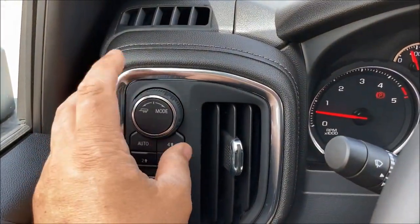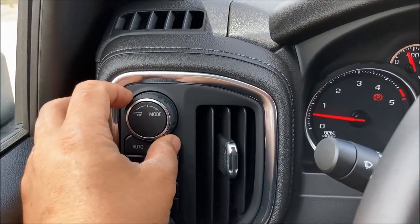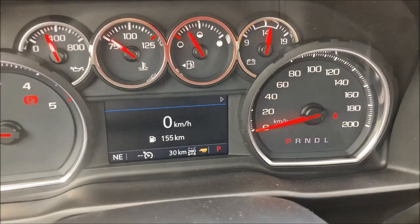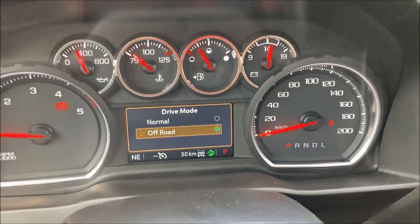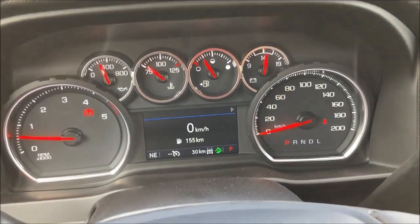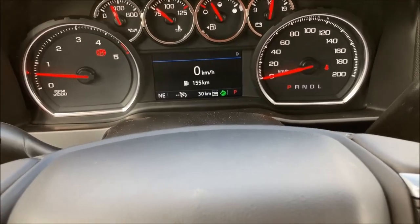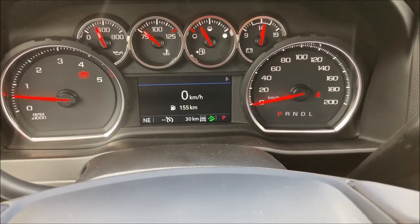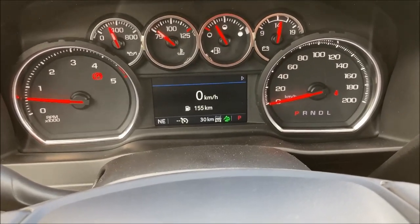Then we've got this jog dial. GM spent 2 million hours of testing on this, and it does a lot of different things, but really simply, turn it to the left, you can see the trailer mode, turn it to the right, we have normal and off-road mode. So in off-road mode, obviously, it does a couple really neat things. It dampens the steering, changes the throttle response, changes the shift points of the transmission. So again, your wheels don't spin on that loose gravel and stuff when you're in your off-road conditions.